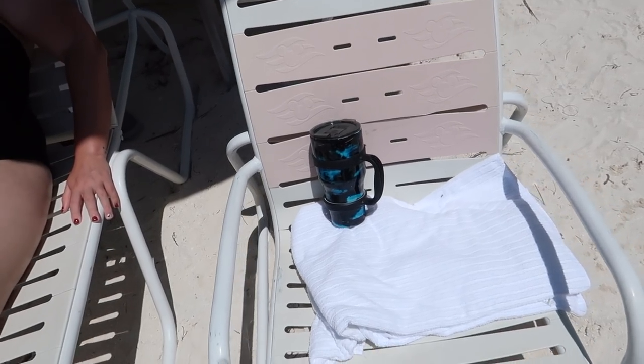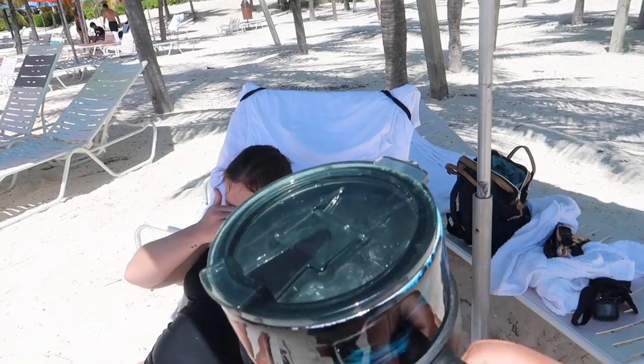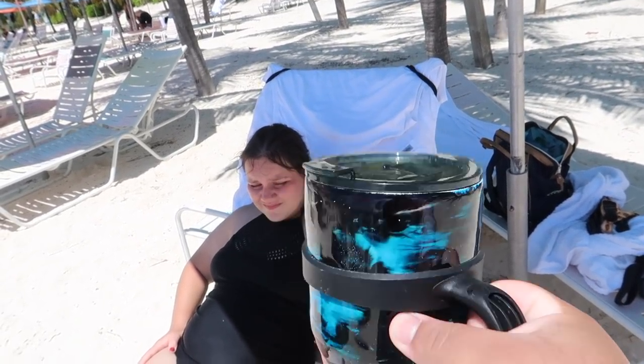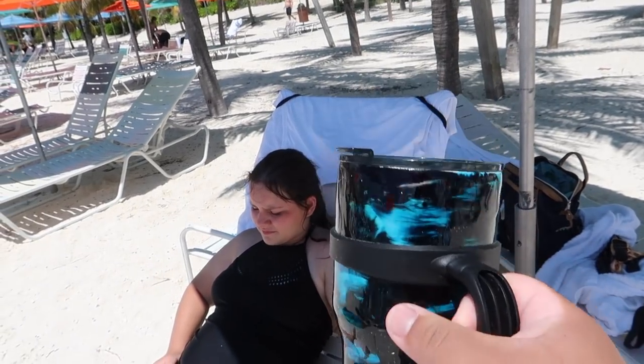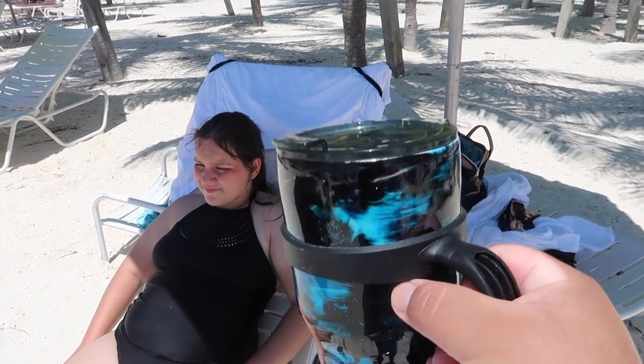But yeah, I just gotta say, for as tired as I was, coming back to this was an absolute lifesaver. If there's one thing you should do, bring a tumbler and fill it with ice water from Cookies, and you'll have a nice cold water when you get back to your chair. This has saved my life.